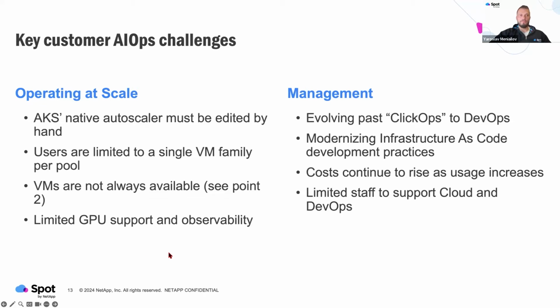All right, so what usually are the challenges when you're trying to run AI workloads, so-called AI ops? Right now, the toolkit that you have is that the AKS native autoscaler must be edited by hand. The pools are limited to a single VM type per user pool. VMs are not always available. Sometimes you just don't have the capacity, and it's especially so when we talk about the GPU.